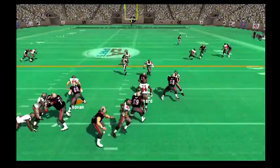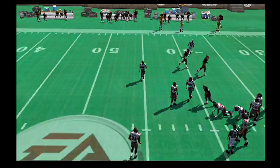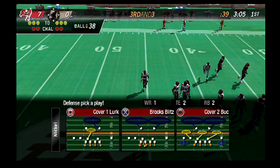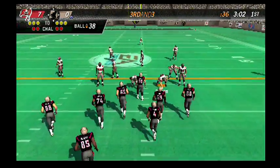He hands it off. They'll spot this one at the 38-yard line. Running the ball consistently is a first step in creating a balanced attack. Ball on the 38-yard line.